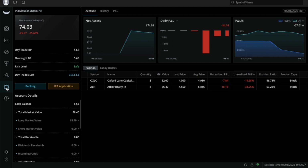So if we were to look at my account value now, it would be at not over $100, but under, so $74. And so we are down almost 26 bucks, or that translates to about 26%, because the dollar amount is just about the same, but I have a few dollars in cash. That's how much cash I have, $5.63.